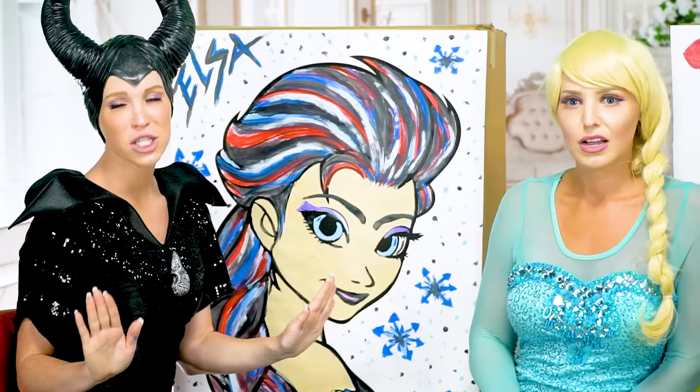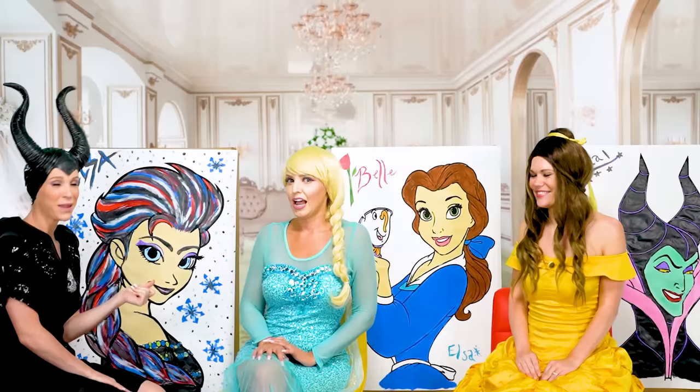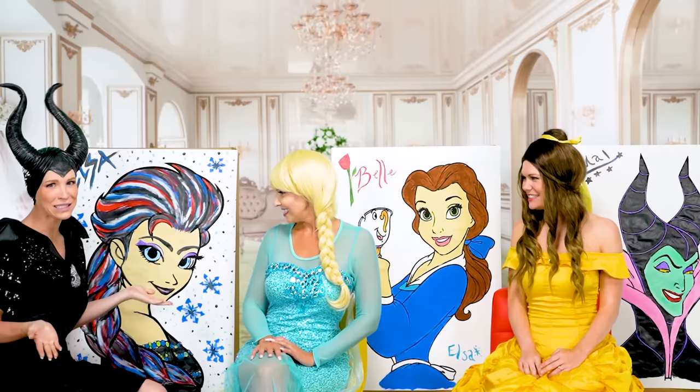Okay. So I started off being like, all right, I'll paint Elsa. We did the purple eyeshadow, the blue eyes, pretty similar to who she is. And then I decided it was time to spice things up. So I went with rocker, cool, villainous Elsa. I actually really like it. Yeah, right? It's fun. First I started with some red streaks.